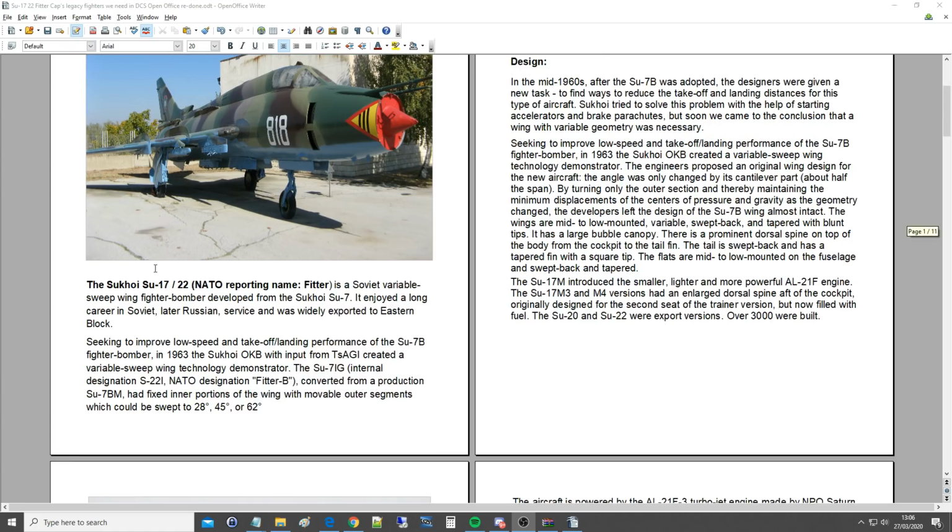So the Sukhoi Su-17, I'm just going to call it the Su-22, NATO reporting name Fitter, is a Soviet variable sweep wing fighter bomber developed from the Su-7. It enjoyed a long career in Soviet, then later Russian service, and was widely exported to the Eastern Bloc.